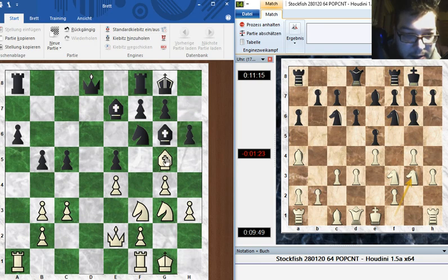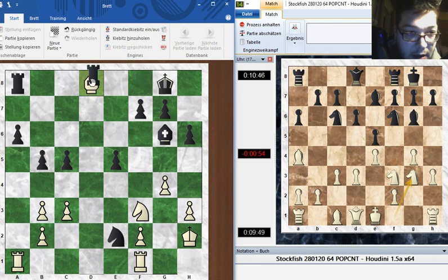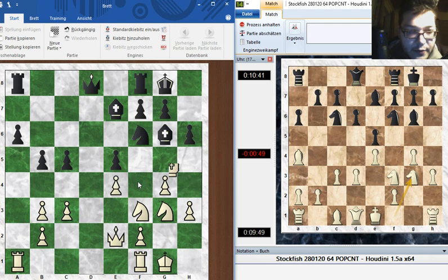Maybe h6. Bishop goes back. It's the same thing actually. Anyway, knight g5 doesn't work. Also knight e4 because of bishop takes e7. But yeah, so you can go back there. Well, knight e4, bishop here, knight takes there, bishop takes queen, knight takes here, check, king here, and rook takes bishop. So this is kind of possible.